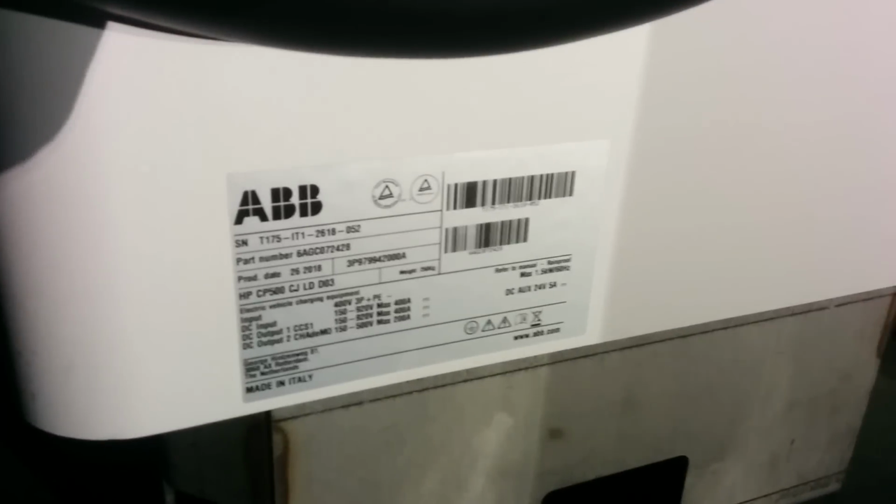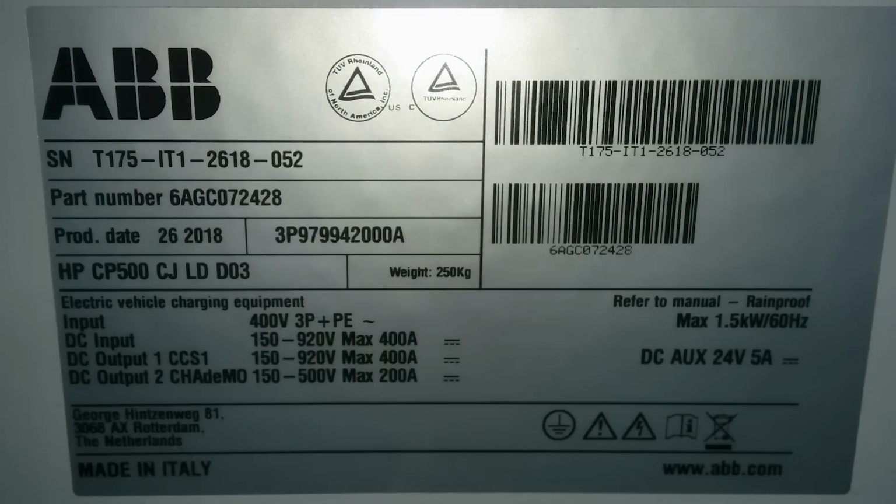Like I said, they powered the entire site down, so I'm guessing they have some sort of testing that they need to do, some sort of protocols before they can power these up. And actually, these ones aren't BTC. These ones are ABB. So let's see. These are the Terra, I believe. It doesn't really say, but I think these are the Terra chargers. But anyway, it's DC output.